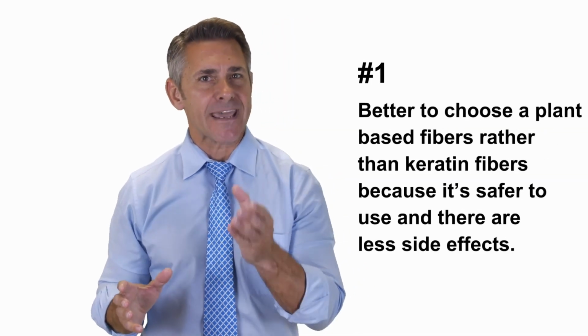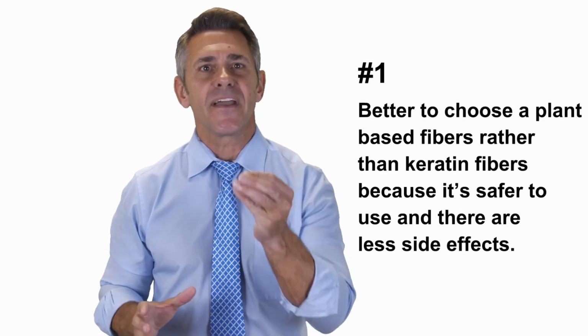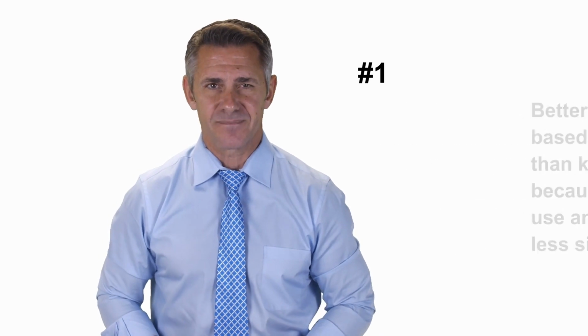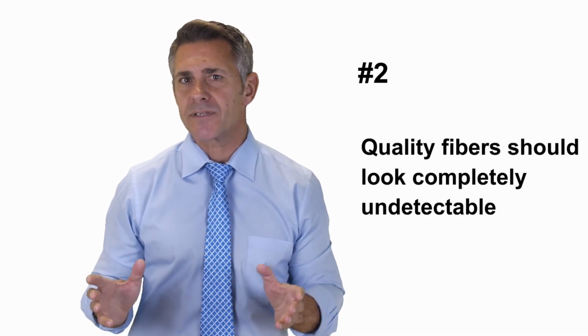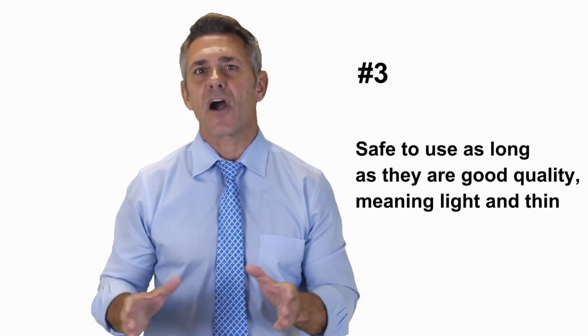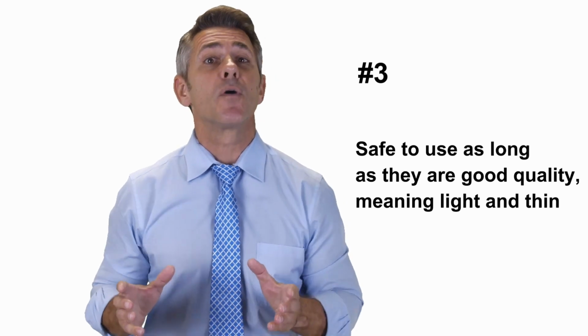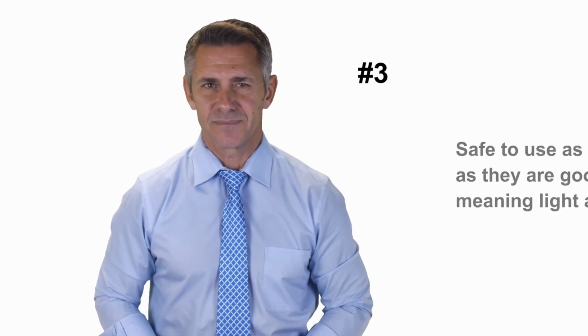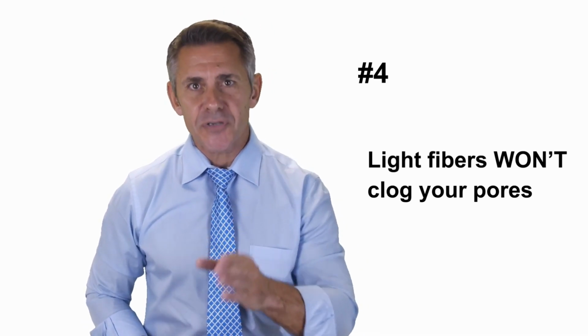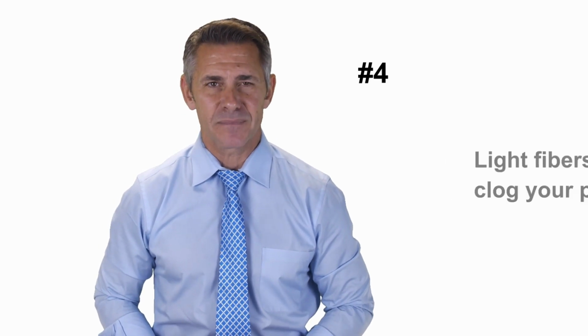So to conclude everything I've talked about, here's a summary of what you should look for in your fibers. 1. It's always better to choose plant-based fibers rather than keratin fibers because it's safer to use and there are less side effects. 2. Good quality fibers should look completely undetectable. 3. Hair fibers are safe to use as long as they are good quality, meaning light and thin. 4. Light fibers won't clog your pores, so make sure you test them on a piece of paper and compare.